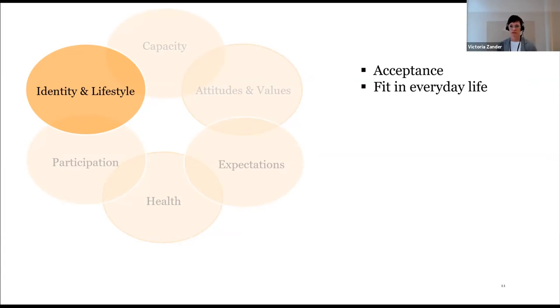Also, adjustment of technology to everyday life is important for the individuals. And placement of the equipment, such as cameras or sensors within the home, is important to consider because if they are visible, they may contribute to sensor surveillance and also contribute to stigma. And besides visibility, appearance was discussed. It was suggested that the devices should have an appealing design.